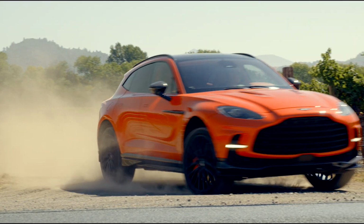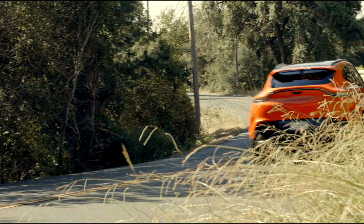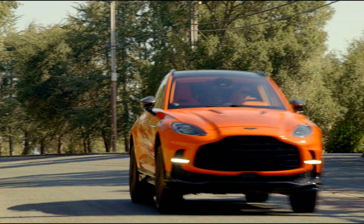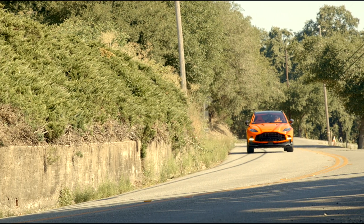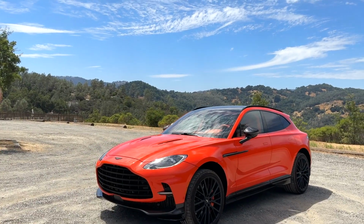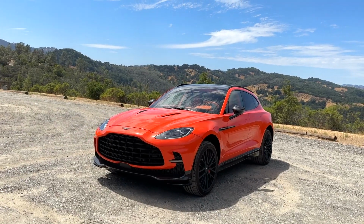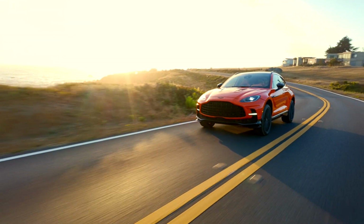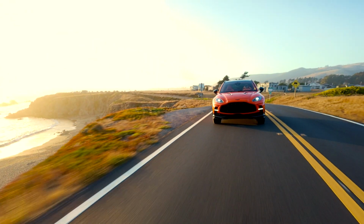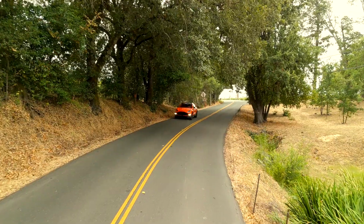In fact, there are a lot of SUVs that you could probably buy and have a sports car in the garage next to it for less than this. But if you are looking for a vehicle that can do everything, it can be the SUV, it can be the sports car, all in one vehicle. I don't know if I've ever driven anything that is quite as compelling as the DBX 707. It's luxurious, it's comfortable, it finally has technology that doesn't feel like it's 10 or 15 years out of date. It's honestly about as perfect as an SUV can get.